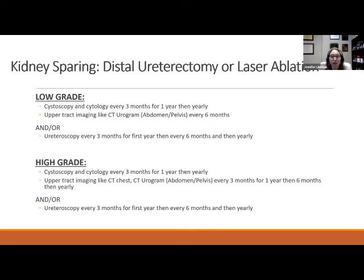Now, if you're a patient who had high-grade disease and the doctor removed part of your ureter or did a laser ablation or sometimes what we call a chemoablation or we used BCG, then you have to be followed even closer. And not only are you going to get a cystoscopy and a cytology every 3 months, you're probably also going to get a ureteroscopy where they go up in your kidney, up into the ureter every 3 months, and then 6 months for a year after that.